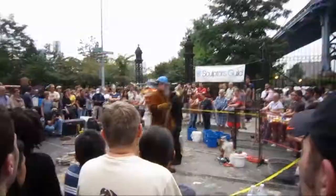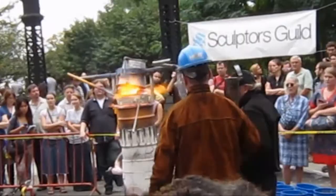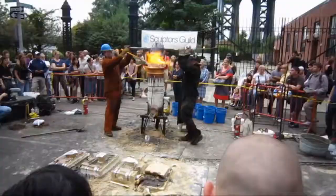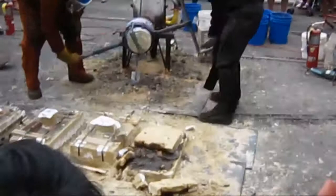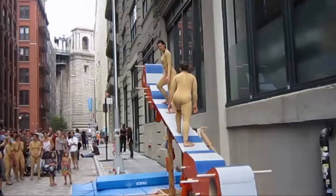This is interesting. We've got a little blast furnace here, and I think they might be pulling some cast iron. Well, and they got a lot of street art going on down here too. Well, now we get a chance to see the dancers perform on this apparatus.